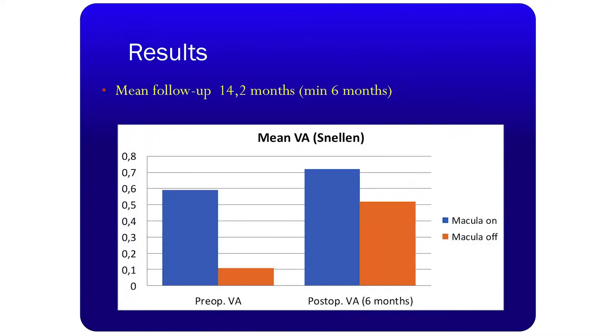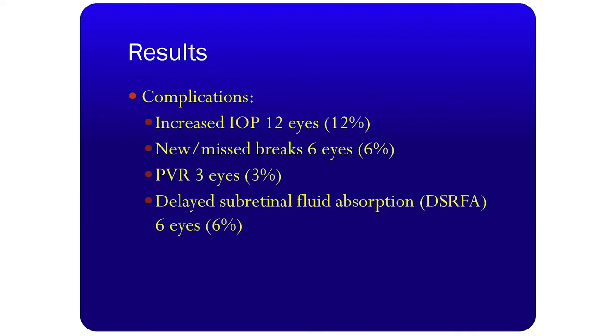The mean follow-up time was 14.2 months, minimum 6 months. And we see on this graph that both macula on and off, especially macula off retinal detachments, had an increase of visual acuity after surgery. For what regards the complications, we had 12% of patients which had a rise in intraocular pressure, which was dealt with only by local treatment. Six eyes had new or preoperatively missed breaks. Three eyes developed PVR, and six eyes delayed subretinal fluid absorption.